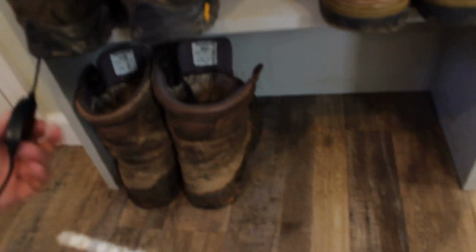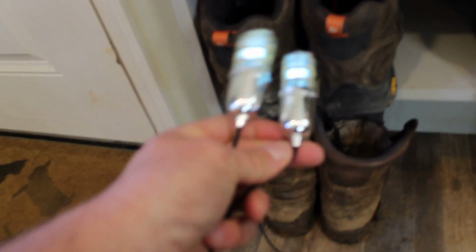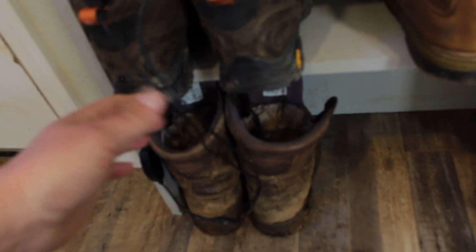This is a UV light sanitizer for your shoes and smelly boots. So you just pop those little babies in there and it'll stay on for about 15 minutes. It creates a little bit of ozone and the UV light kills all the germs and whatnot.